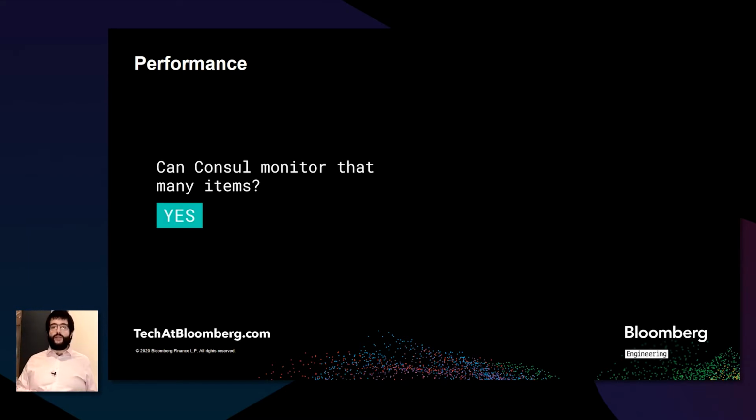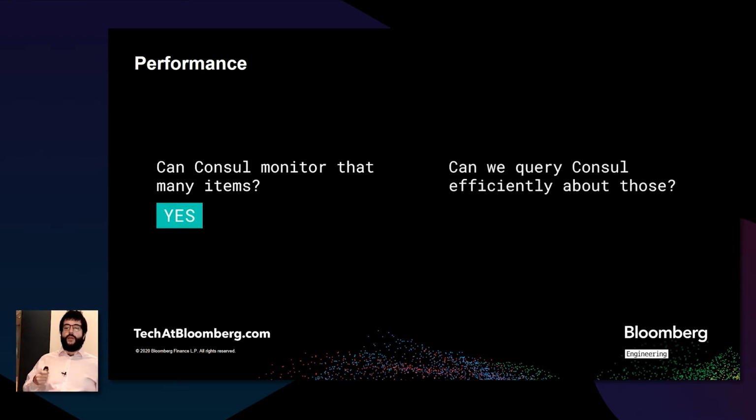So yes, it can. And the second question was, can we query these items efficiently? So if you have thousands of nodes and services registered into Consul, can you then do thousands of requests? And is Consul still happy about it? And yes, it's possible. And yes, Consul is still happy about it.